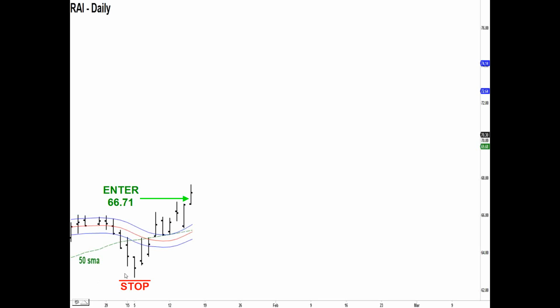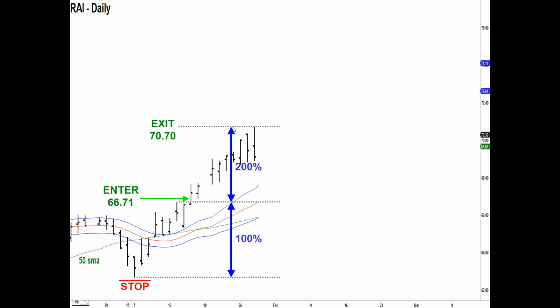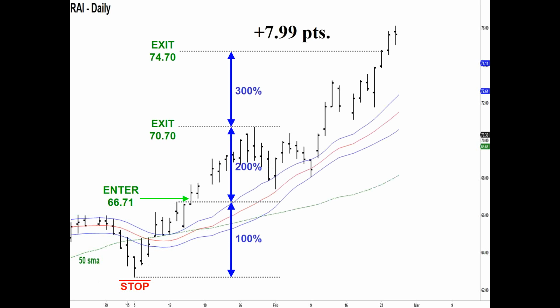Now here was the last short-term low right here before our entry, roughly about 63, so we place our stop right there. Okay? Now we need to measure the range of where the rally started to where that short-term top was. So here it is. That's the 100% right here. And whatever that amount of points is, you simply add that, and that gives you the 200% exit. So you could have exited right there roughly at 70 and made a good 4 points. Or if you felt there was more room left, you could have gone for the 300% range extension, and that would have given you nearly 8 points.